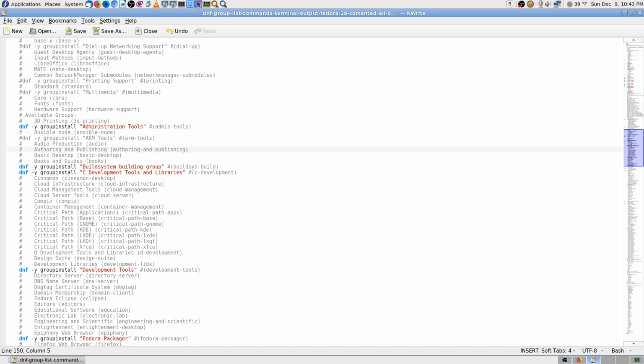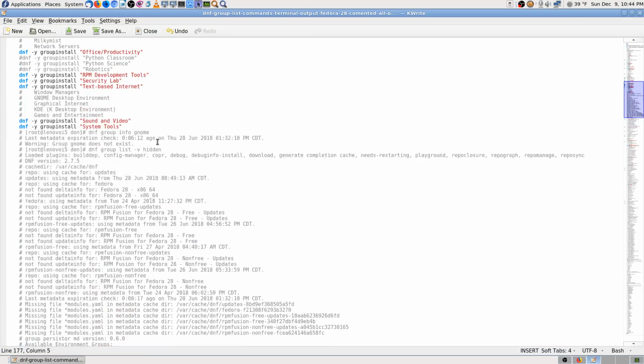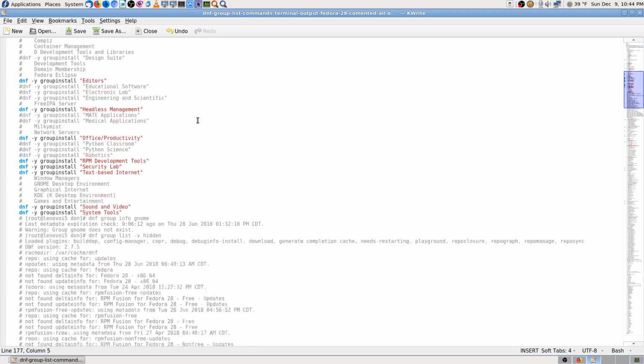So you've got to try to have some kind of memory. Some of this stuff is duplicates, and it's kind of hard to remember, but critical path. I don't really know what those are. Development tools. Design suite. Yeah, a lot of this is repeats now. Pretty sure the editors, there's going to be some sort of editors done up here. Yeah, editors group.